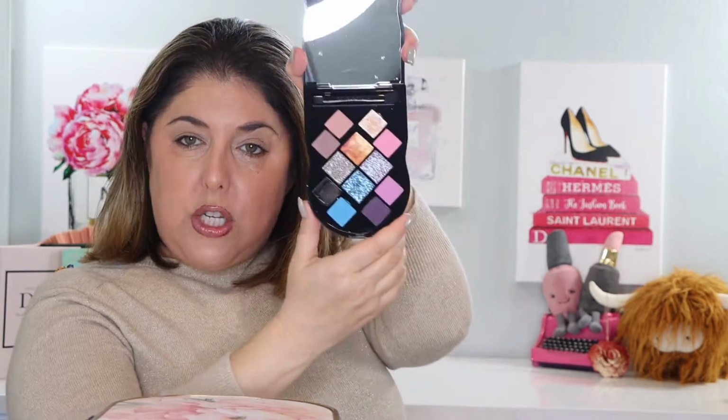And when we look inside of it, first of all, there's this plastic thing I took out that has the names of all the shades. So when we do the demo, I'll be able to put that on the screen. How helpful. We've got this lovely mirror. It's very nice. And then we've got these shades right here.